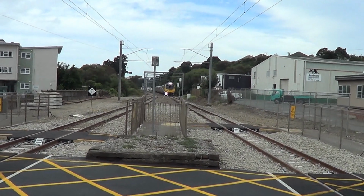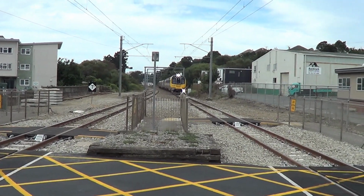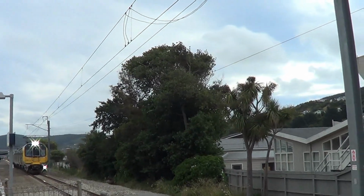Pakoromo, warning. Another train approaching. Do not cross. Another train. Oh my God, there's a third! Do not cross.